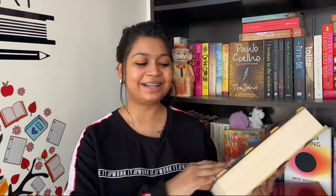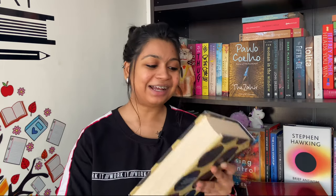Another thick book that I have is Murakami's Killing Commendator. Yeah, I got it again for the same reason. All my Murakami books, first of all, I don't think I have more than this, but all my Murakami books, I got them because I wanted to experiment with Murakami, and I've not read Murakami before. And this is probably his thickest book, and I love thick books, and it's a hardcover. So I got it.